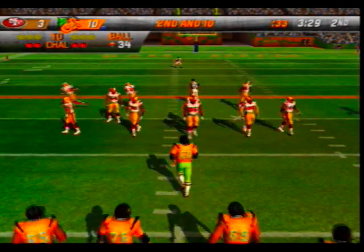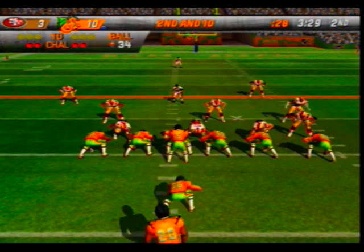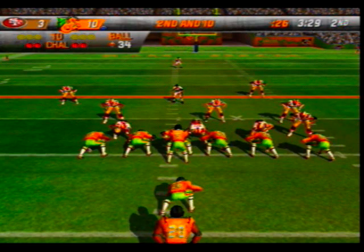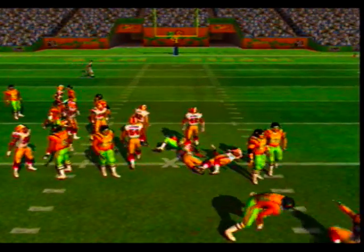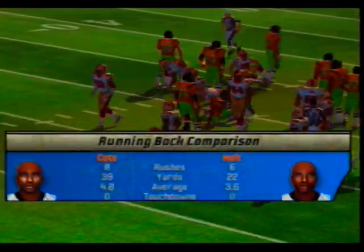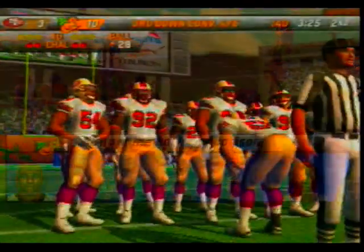Second and 10. Ball on the 34-yard line. Looking upfield. Randall is there for the tackle at the 28. Now let's have a look at what our runners have done up to this point.